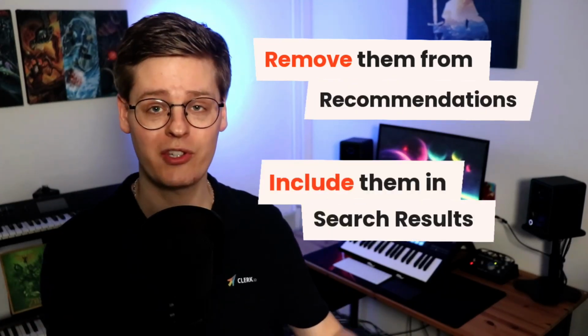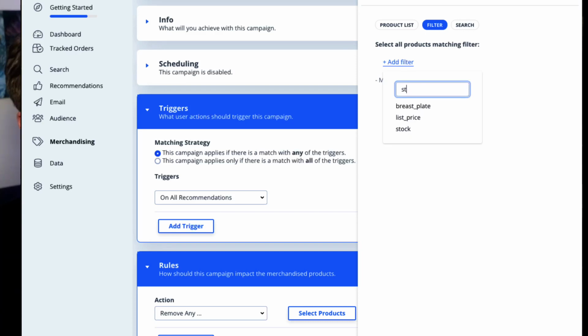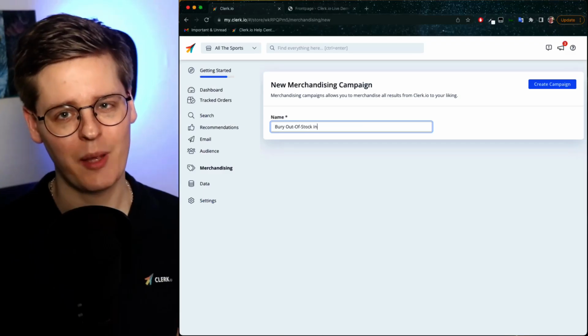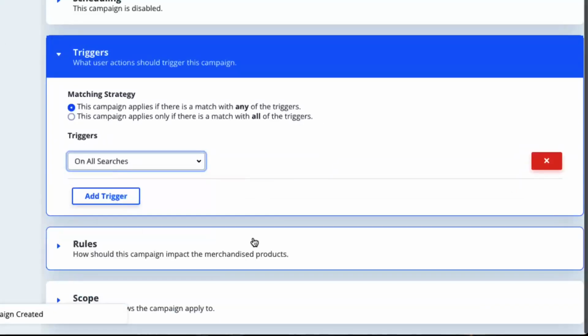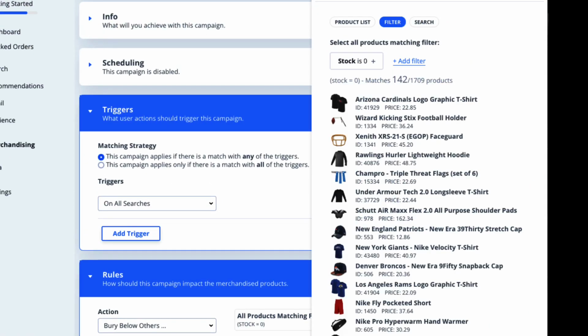To do this, you just need two simple campaigns. The first one should run on all recommendations, and the matching rule should remove any product where you filter on anything with zero stock. The second campaign should run on all searches, and the matching rule should use a very large negative boost, or push below others, with the same filter on stock 0.